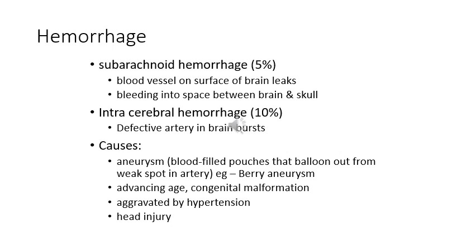The most common cause is an aneurysm. It's a blood-filled pouch that balloons out from a weak spot in an artery. Sometimes, after a small injury to the arterial wall, a blood-filled pouch can form in the wall, and since it is elastic, it bursts, leading to hemorrhage. Especially, it's called a berry aneurysm in the brain.